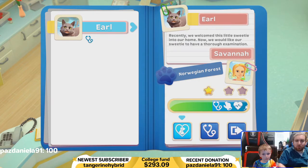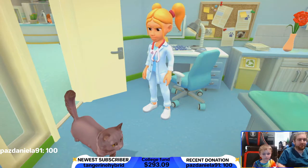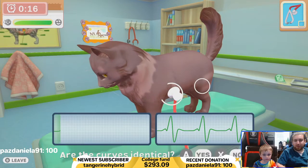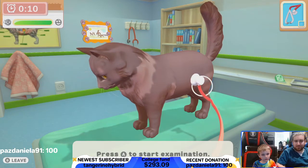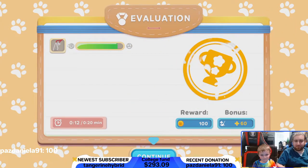His name is Earl. Oh, he's one of them forest cats. Oh, he's another brand new pet. Okay. Let's see if I can do this one. Too many treatments on here. We'll see. The shot, Alden. I'll do the shot. But I want to practice. Okay, X is bad. One, two. A's. Oh no, he's bad. Bad heart. Okay, nailed it.